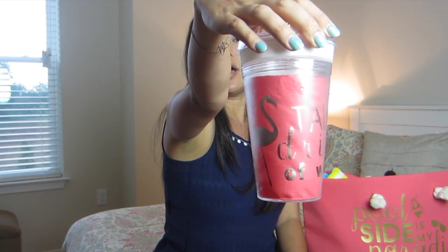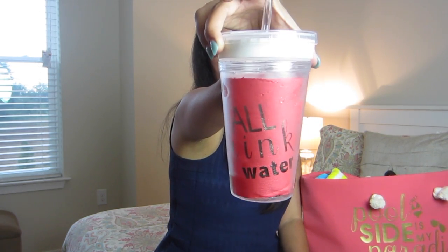And then I also made this adorable little drink cup. It has a little flamingo on it, and it says "tall drink of water," which I thought was cute because you need to hydrate by the pool.